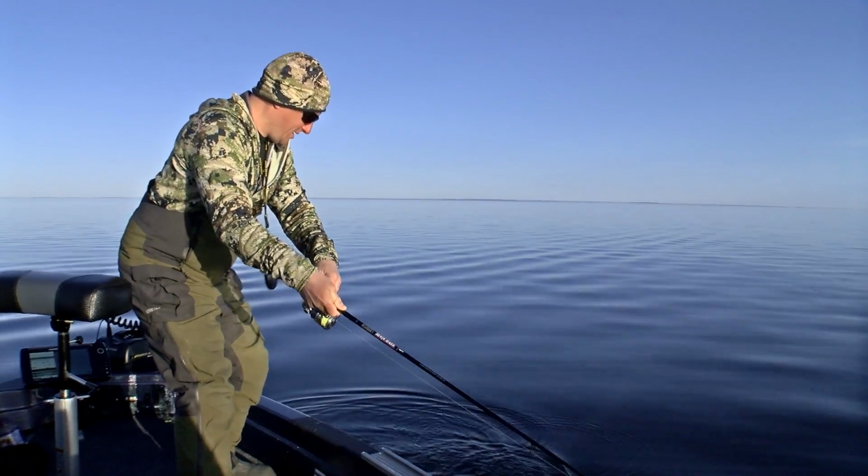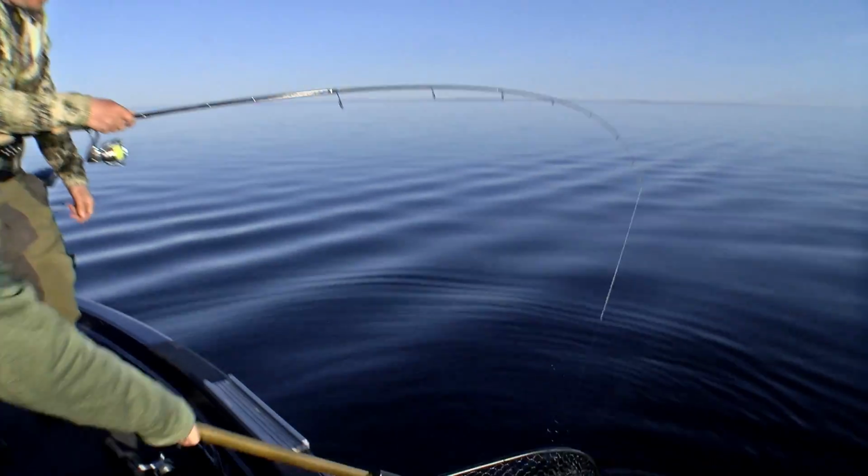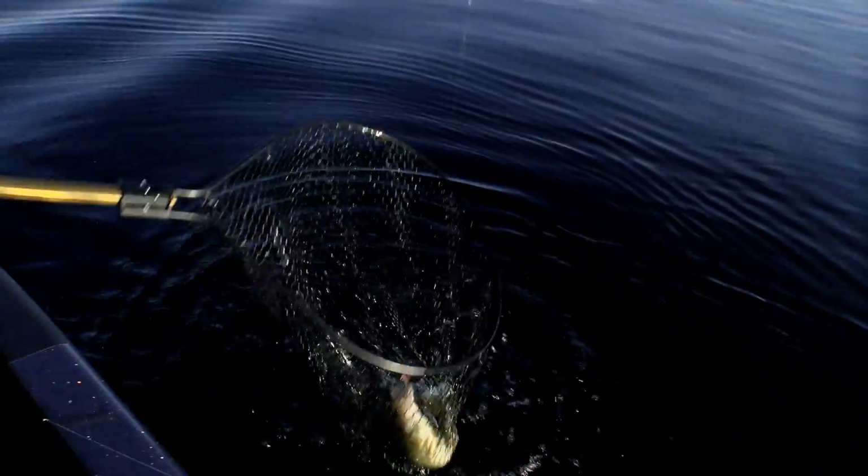What do you got there, Brett? I got a walleye that's barely hooked. Barely hooked. Get that net up there, Blake. A little male. Yeah. Oh, don't fall out.